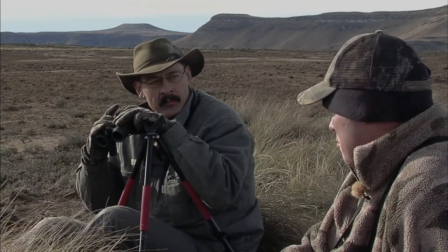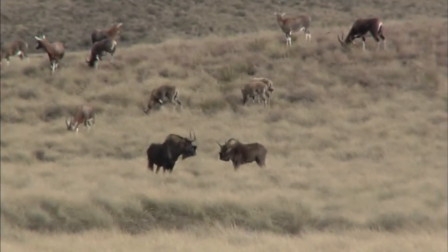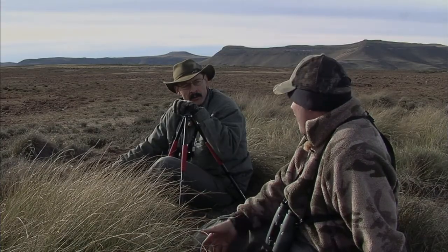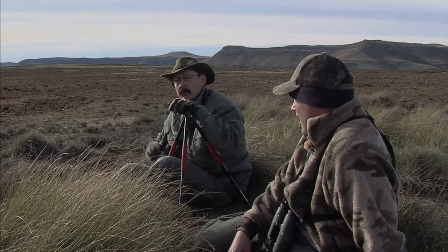And that's just because there's been a value put onto wildlife and good conservation management. So has it all been done on government reserves or private ground or what? Private ground, government reserves, everyone's worked very well together. That's good.